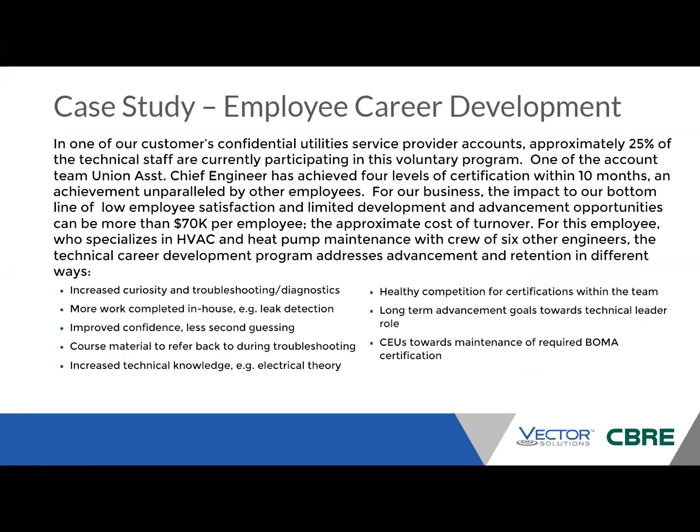All right, so that was a pretty good summary of what the solution is. I wanted to also share a couple of case studies about how this is benefiting our clients and our employees. So the first one I'd like to share is about an employee who works for one of our utility clients and had, at the time, a quarter of their technicians participating voluntarily in this program. And the key word was voluntarily for us.